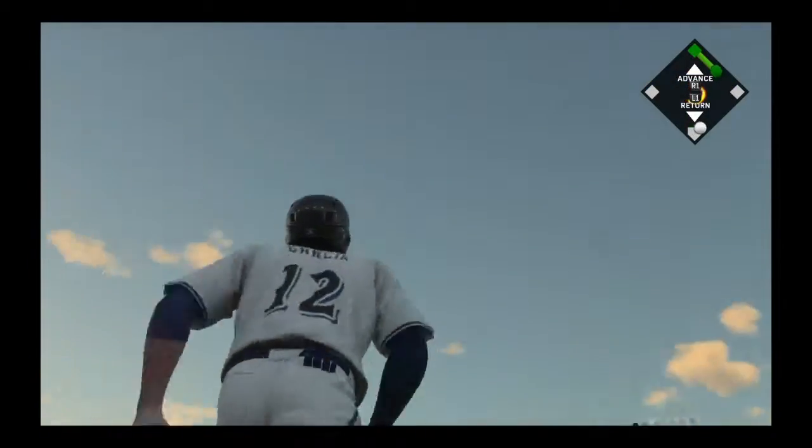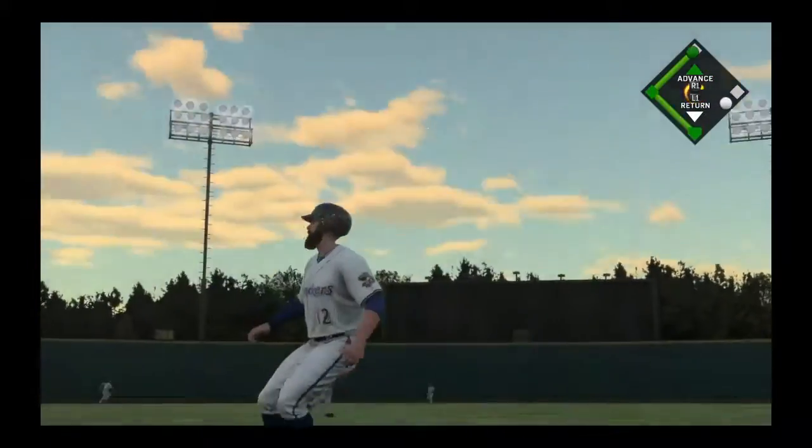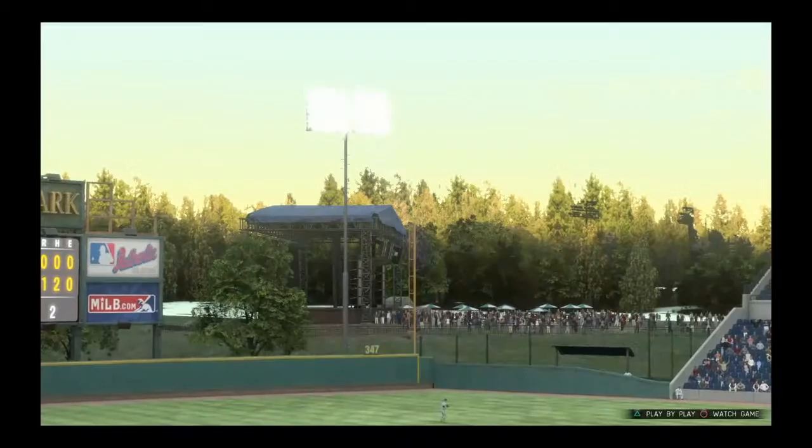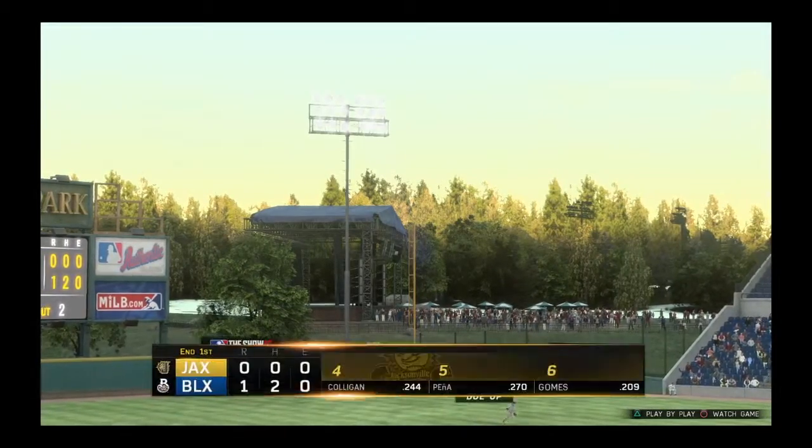High fly ball out to straightaway center. Ward has a read on it, and that's the third out. It's a run on two hits, one left. On now to the top half of inning number two.